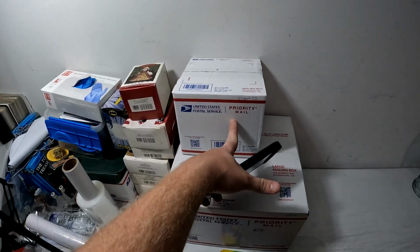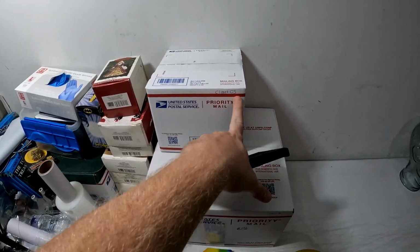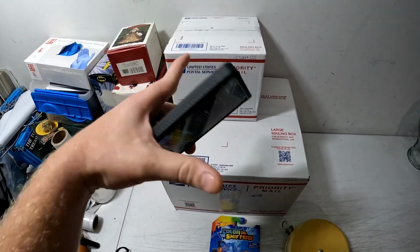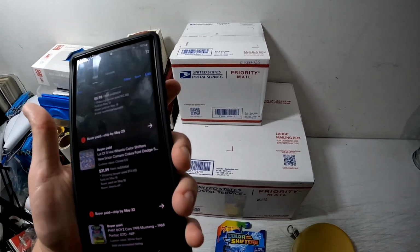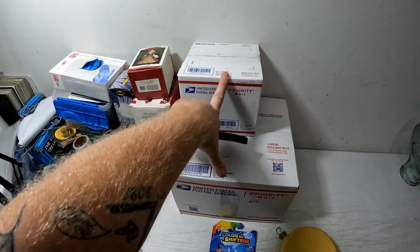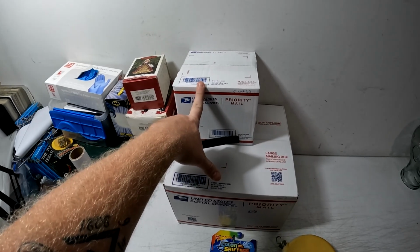Also from the private pick with my friend Ariel, this says Closet CS, stands for color shifters. That right there is a lot of 11. So yeah, a lot of 11 of them, and it's basically just all the ones that were not duplicates. This one right here ended up selling for $32 plus shipping.